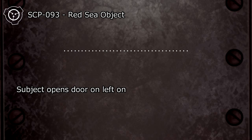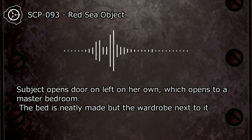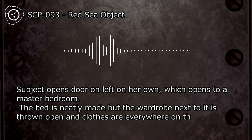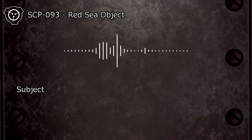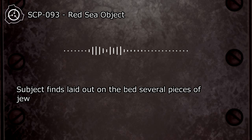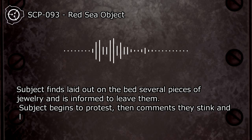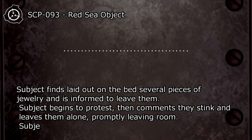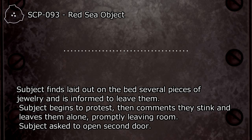Subject opens door on left on her own, which opens to a master bedroom. The bed is neatly made but the wardrobe next to it is thrown open and clothes are everywhere on the floor. Subject finds laid out on the bed several pieces of jewelry and is informed to leave them. Subject begins to protest, then comments they stink and leaves them alone, promptly leaving room. Subject asked to open second door.